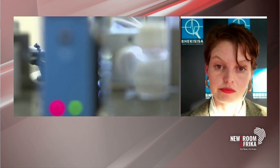Joan, the rollout program, even via this implementation study of government, is taking place at quite a slow pace. We only have over 107,000 people that have been inoculated so far. So at this point, it's about waiting to hear when the remainder of that 500,000 vaccines is going to arrive. Seeing what we do now, realistically, what expectations should South Africans have about when we're actually likely to get that Johnson & Johnson vaccine?